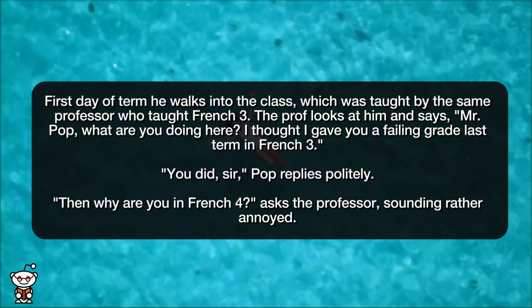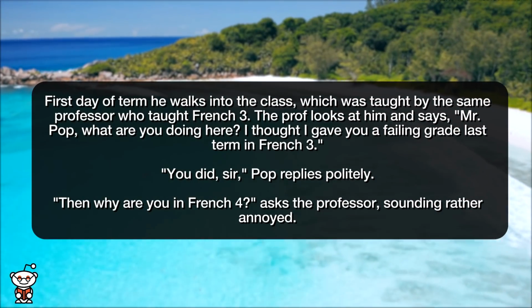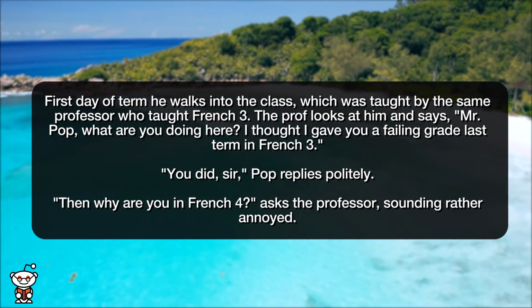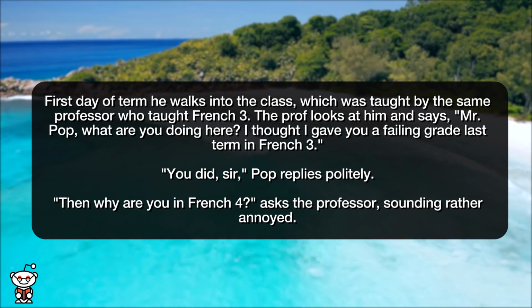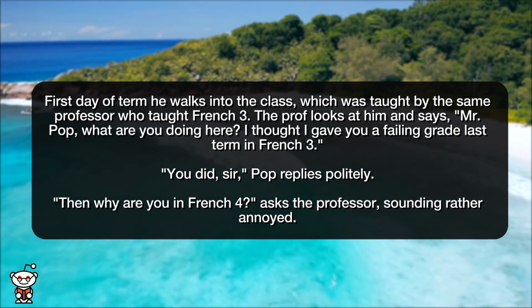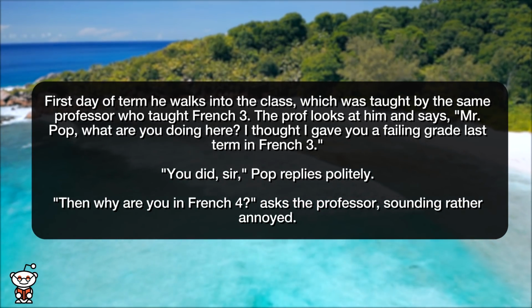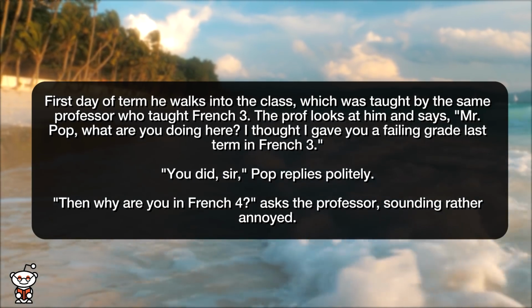First day of term, he walks into the class, which was taught by the same professor who taught French 3. The professor looks at him and says, "Mr. Pop, what are you doing here? I thought I gave you a failing grade last term in French 3." "You did, sir," Pop replies politely. "Then why are you in French 4?" asks the professor, sounding rather annoyed.